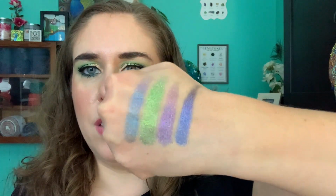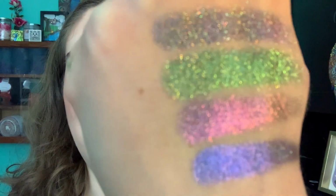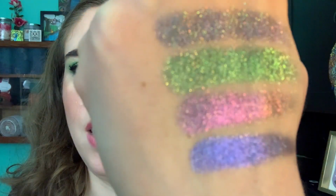Let's see. I really suck at swatching with my pinky. And then kind of get it out of focus so you can see all of the holographic sparkles in them. So anyway, yeah, these are freaking stunning. And I'm super excited to have them.